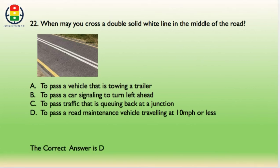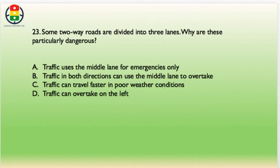The correct answer is D. To pass a road maintenance vehicle traveling at 10 miles per hour or less. 23. Some two-way roads are divided into 3 lanes. Why are these particularly dangerous? A. Traffic uses the middle lane for emergencies only. B. Traffic in both directions can use the middle lane to overtake. C. Traffic can travel faster in poor weather conditions. D. Traffic can overtake on the left.